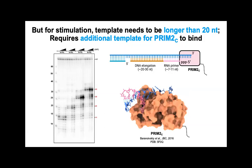So the red on the right is the assignment of the product size here. Yeah, so like the RNA primer. Right. And what's the minimum RNA primer? Well, this is actually an RNA-DNA primer length. Remember, you make the RNA and then it extends with DNA. So this is the collective length, where it's 32 nucleotides.